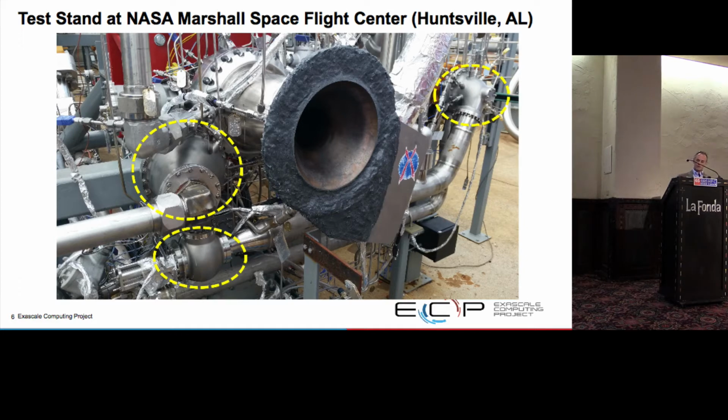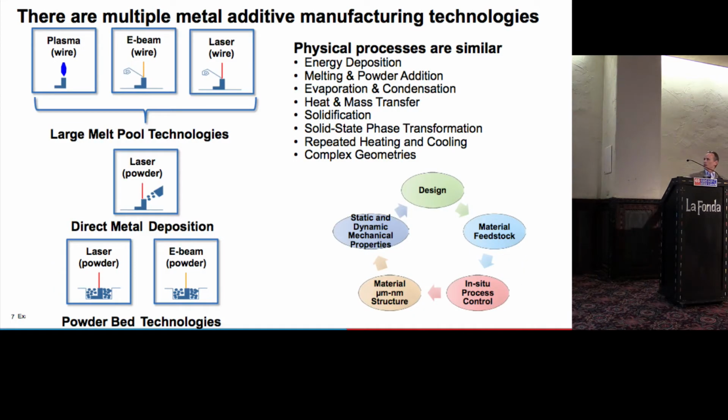But the real downside, though, is that it takes a lot of trial and error right now to get from making the part to getting the actual properties you need at the other end. And so I'll say a little more about that as we go on.